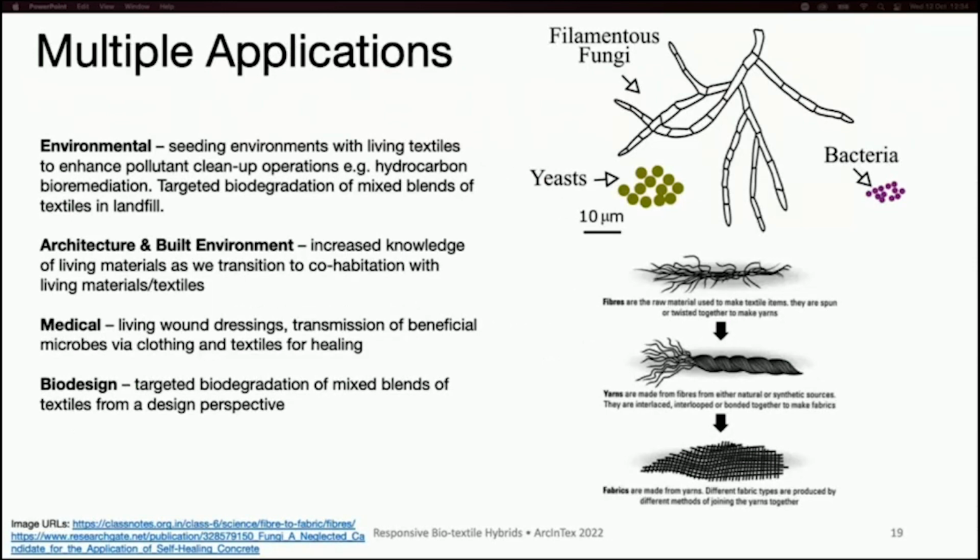And of course, going back to scale, which has been mentioned a few times, we are at the micro scale with a lot of this work, and there'll be projects presented over the course of the 2 days on much larger applications, which are much more relevant to architecture. I've mentioned the environmental applications as I've gone through the talk, but obviously there's some worth within architecture and the built environment of mixing both the microbiology with the textiles.